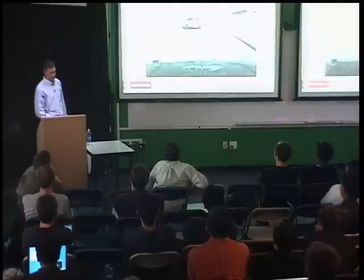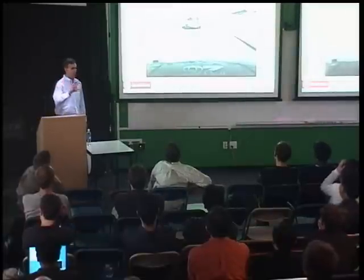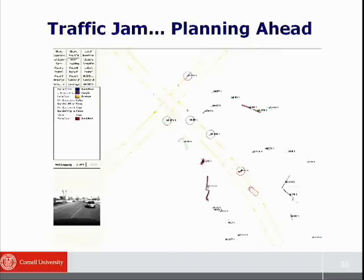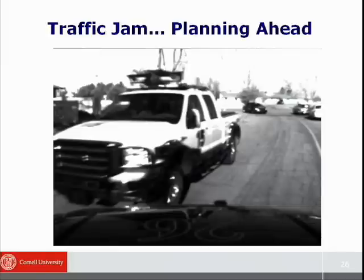So the traffic jam is an interesting one, because I think it points to the need to do much better planning ahead and to have a perceptual system that can enable that. Here we're pulling up behind a whole bunch of stopped cars. In fact, that vehicle was still moving when we pulled up behind it. This again shows the view that we've been seeing all along. As we pulled out to start to pass, oops, somebody else came along.